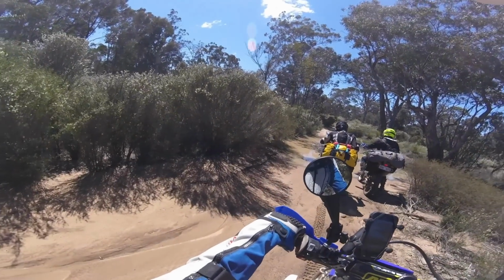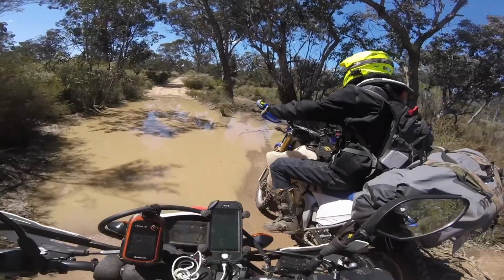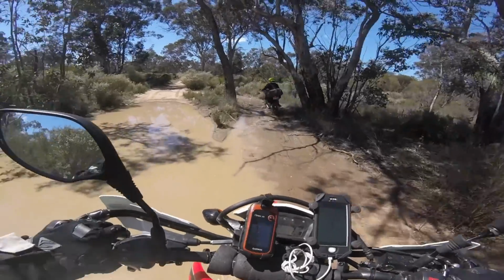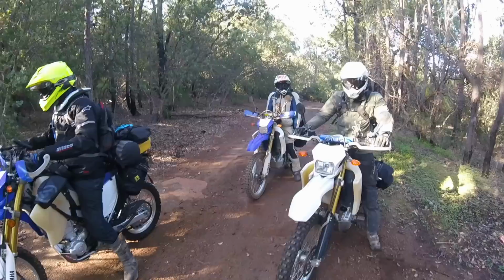And my mates ride 250Ls, WR250Rs, KTM 690s. We all basically ride small dual sports, and we've been camping off the bike, doing multiple trips, thousands and thousands of kilometers out into the middle of nowhere in Australia on pretty rough and tough terrain. And you know how many problems we've had with our subframe? Zero. That's how many. You know why? Because we pack smart and we pack light.